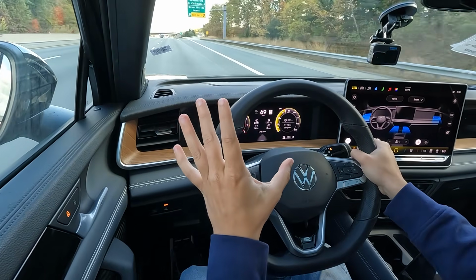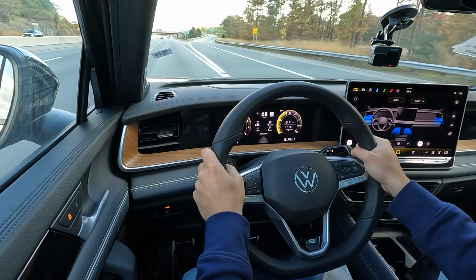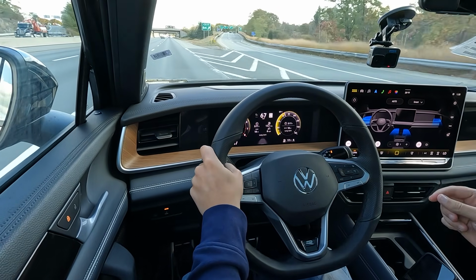And the last thing I want to point out here, before we wrap up this test drive, is the seat positioning. You sit very high up in this model.